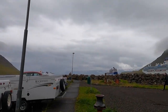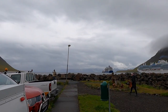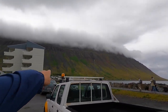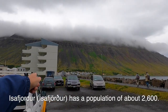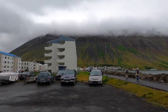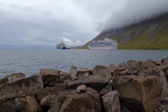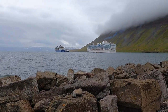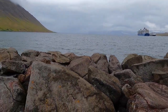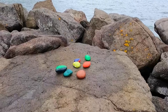We reached the breakwater. So we're gonna walk out here and have a look and then head back into town. See what there is to see. It is fairly big. I mean, it's solid in there. So our ship there, the Island Princess, that's Celebrity Summit, and that's Azamara, I don't know, Quest? Coming in. And these are colored rocks.